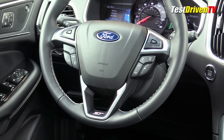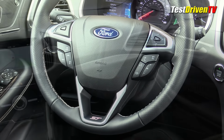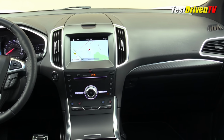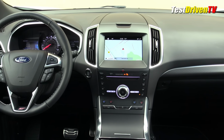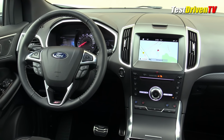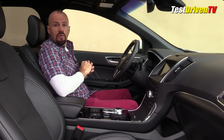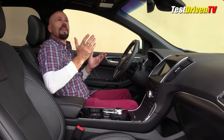Very attractive. And over on the dash you're going to find sort of a carbon fiber finish in the trims that you see there. It's generally an upper grade trim level. You've got a lot of nice stitching, accent stitching, pretty much everywhere you look. I have over my head a beautiful panoramic glass roof that really lets the light in.